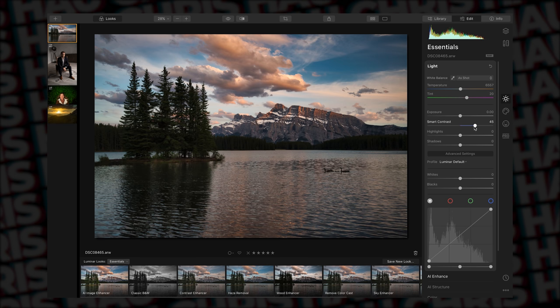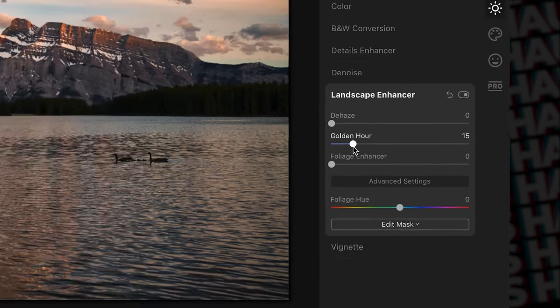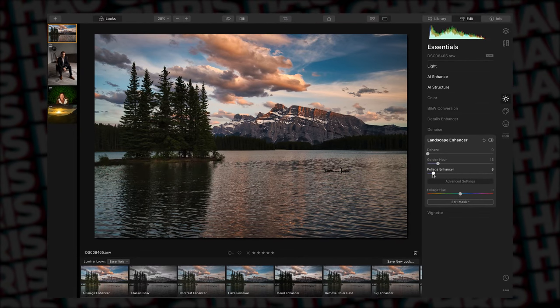Smart contrast, pick the areas where the contrast's gonna look the best. I feel like with three sliders, it already literally looks the same as the edit I had before. Landscape enhancer, let's do some like this golden hour vibe. Ooh, that looks cool. As you can hear, my MacBook Pro is running.